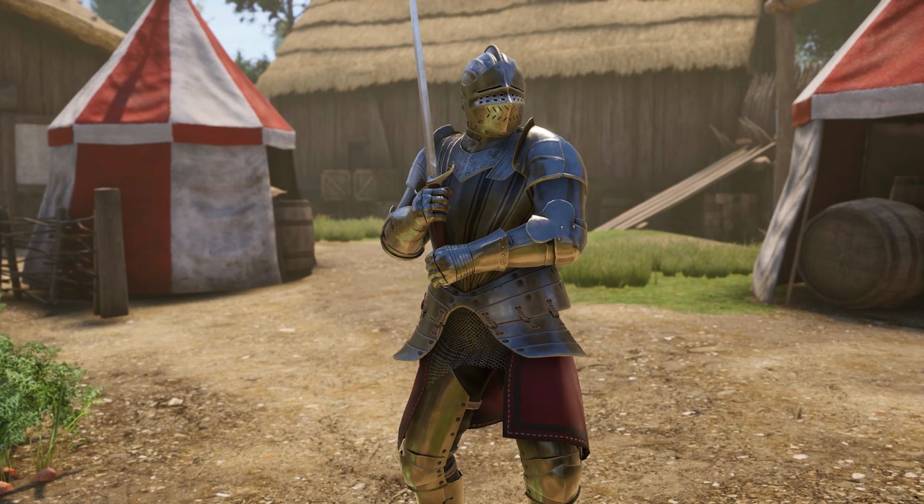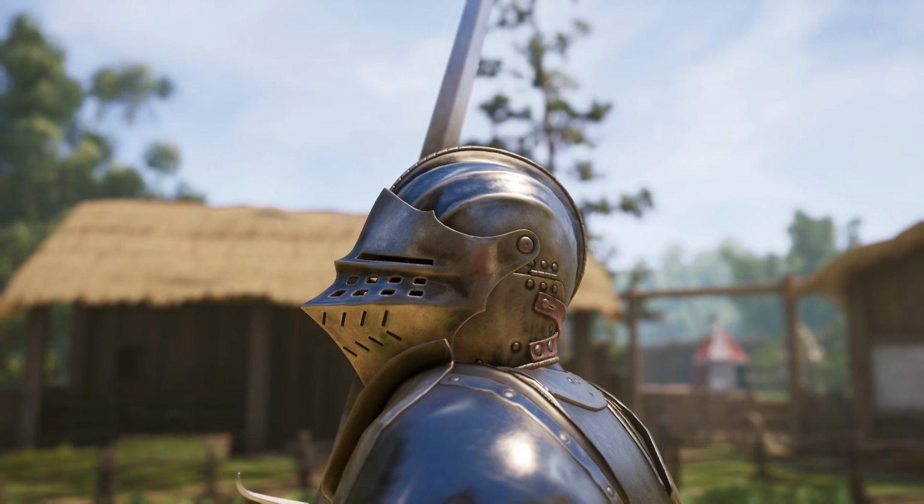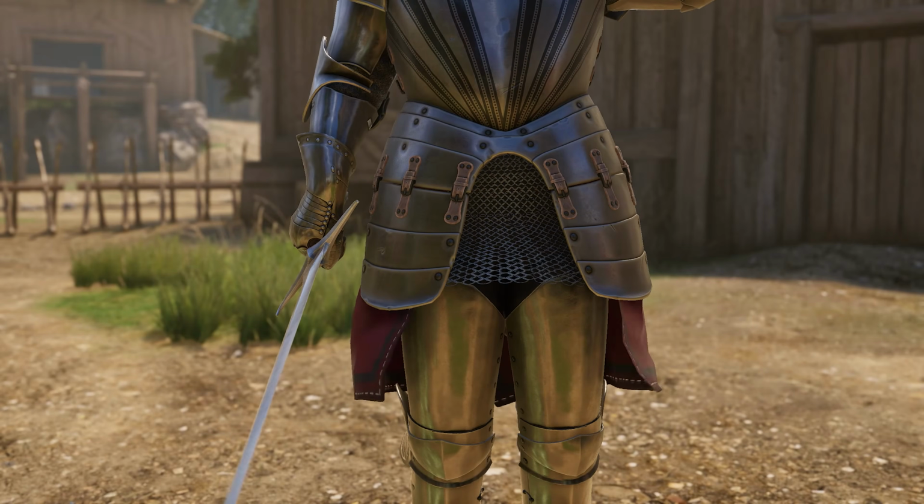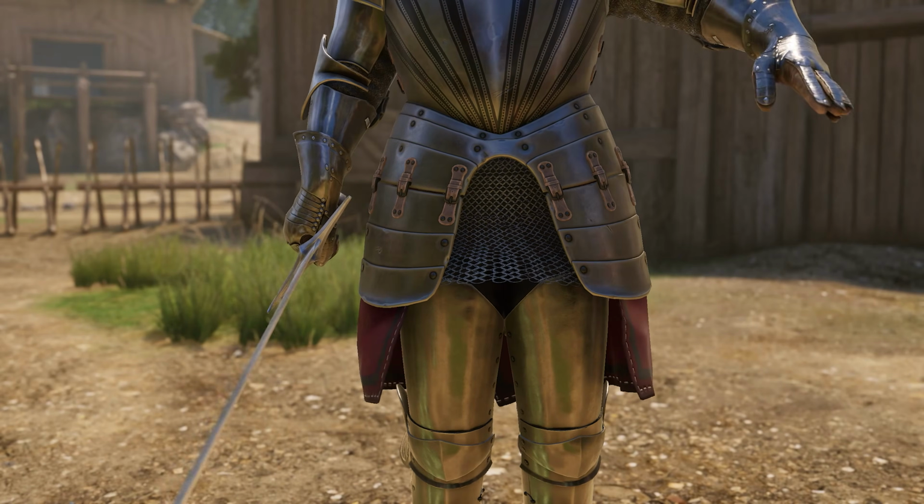This is my take on a 15th century knight. On the head is a beautiful pointed armet. On the chest and legs, we have the Elizabethan pieces.